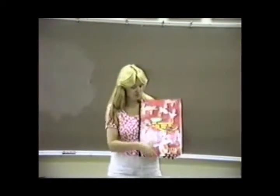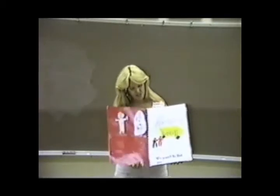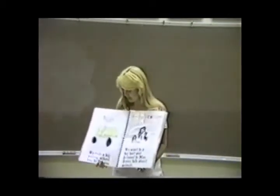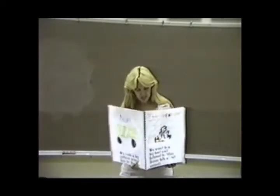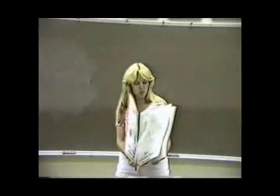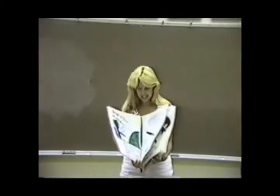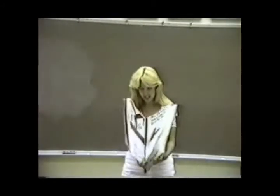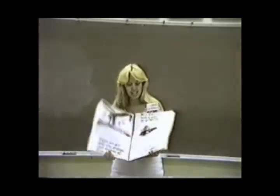And when we went to the zoo, this was with a kindergarten class. I made this book. We rode a big yellow school bus to the zoo. We went to the tent where Miss Susan told us about things. And it goes on to say the things that we saw at the zoo. And then it starts naming the animals.